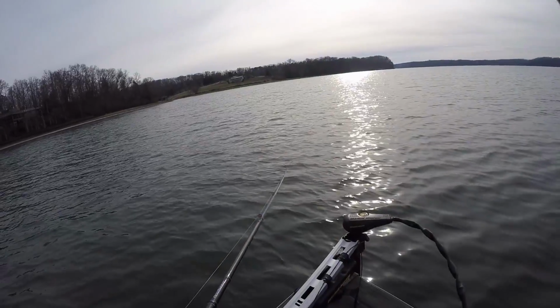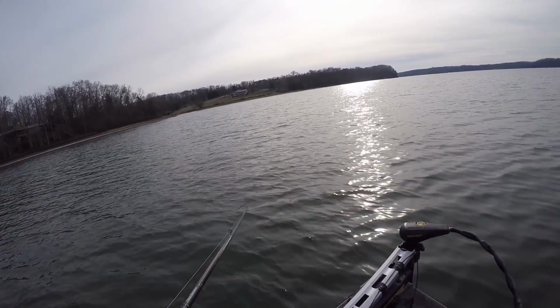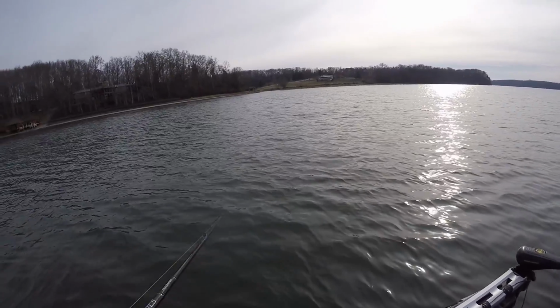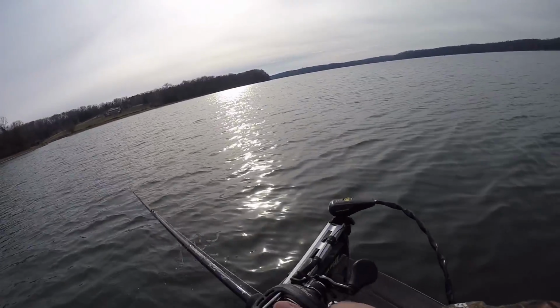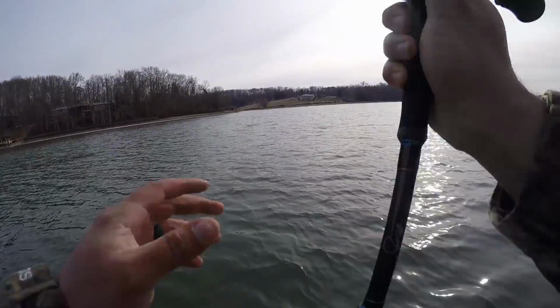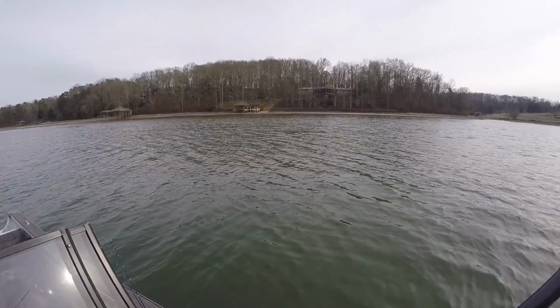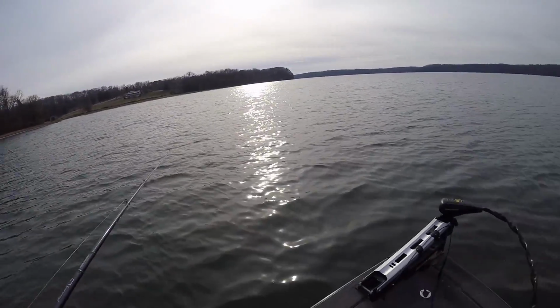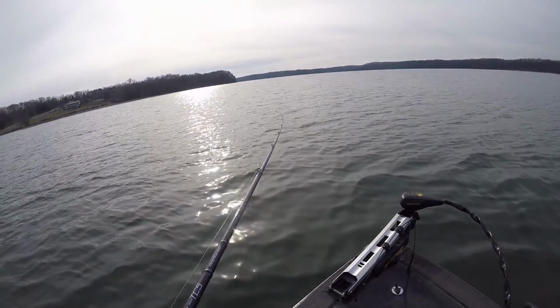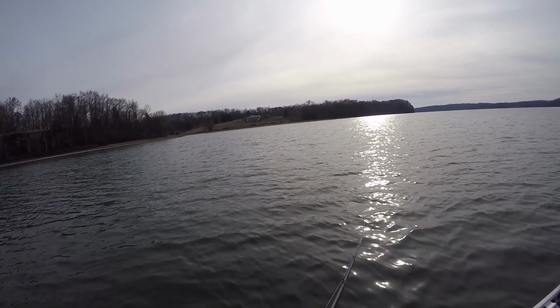All right, guys, we're on our first cast here. What I'm doing is I'm just moving along a main river ledge here. I'm trying to keep my boat in about 20 foot of water. I'm throwing up onto the ledge. I'm probably throwing into 10 foot of water or so. I'm just watching my mapping back here. I'm just slow rolling that thing down through there.